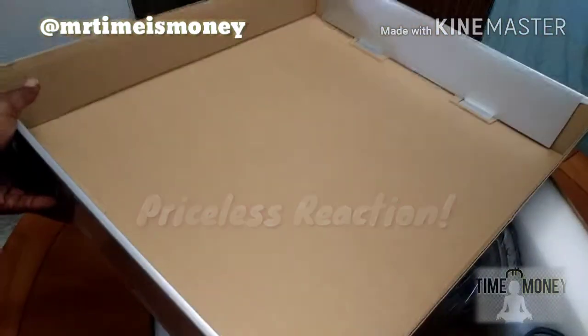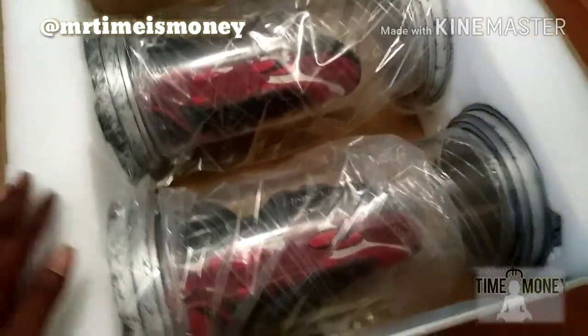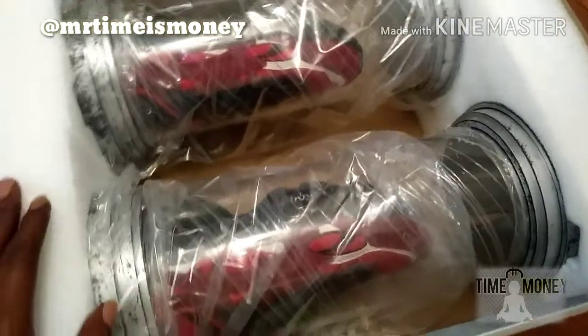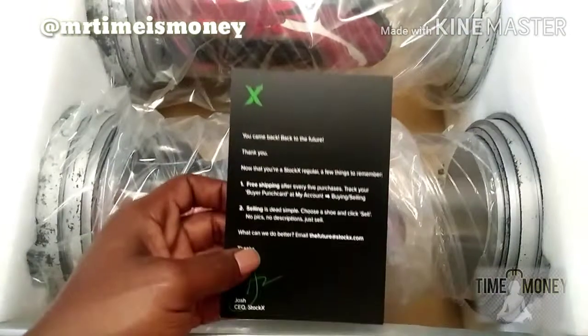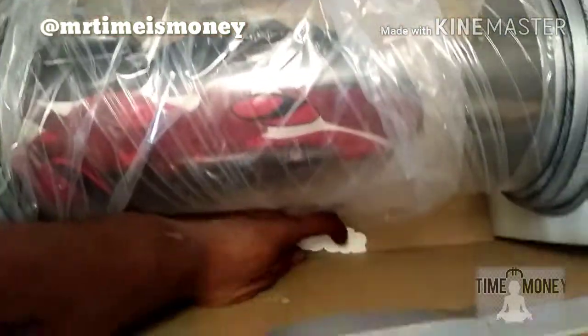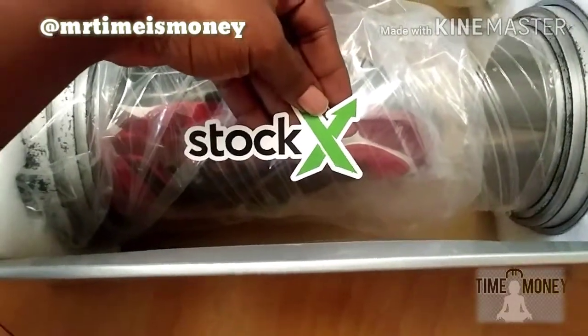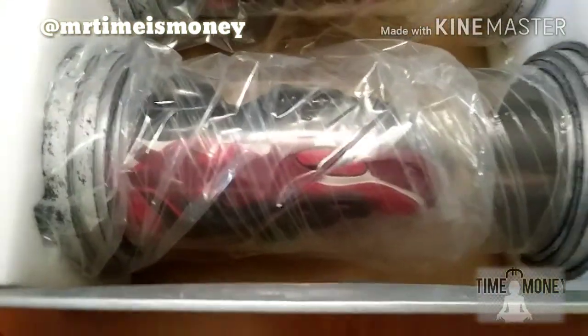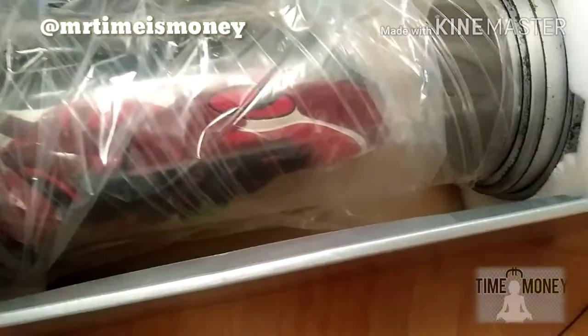Nothing special on the inside, the top of the box. But as you can see, why it was so heavy, y'all know what that is. Y'all know what that's about. You dig? And another one in the collection. What up, Eminem, baby? But here we have the Bait Marvel collaboration on the Puma Cell Venom.